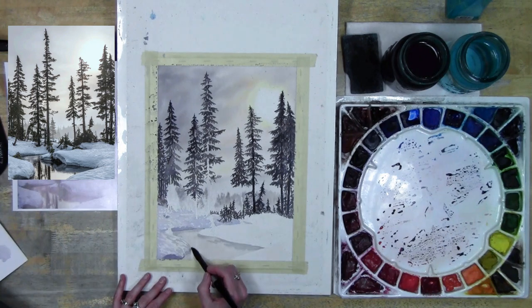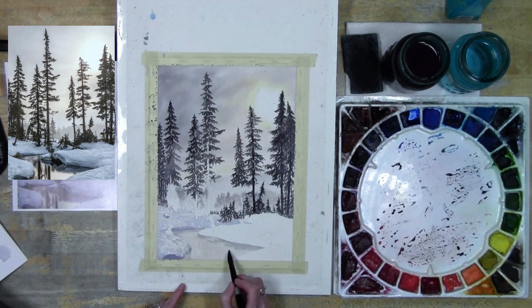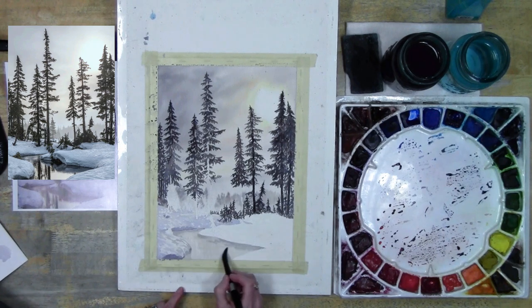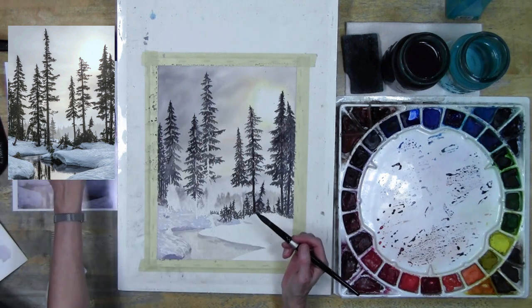The water is going to get another layer, and I am using water on the water. The colors that I used before were Perylene Scarlet and the Hansa Yellow Light. I'm going to push some more water on here because this is drying so fast. I don't want to make this so strong that it's too intense, but my sky is probably a little stronger than what the photo is.